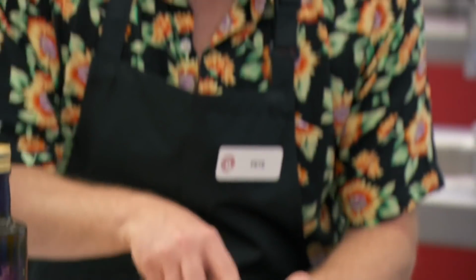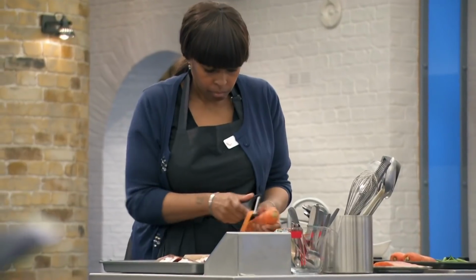This first round is fascinating. We want to see the promise. We want to see a bit of courage. We want to see a bit of adventure. But we want to see a dish which is well practiced, well seasoned, and well delivered.